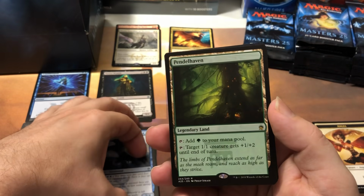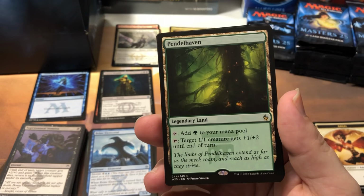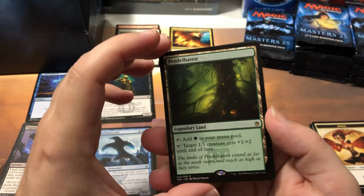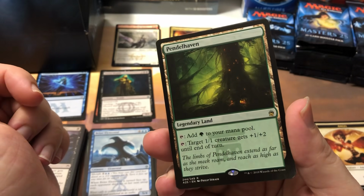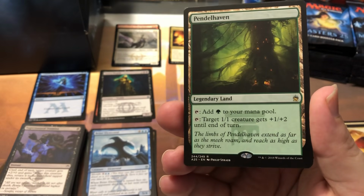I loved this card when it first came out. I thought it was a cool card. I put it in all my green decks back in the day. Yeah, so I really like that card. I thought it was pretty handy just to be able to, you know, pump up a 1/1 to +1/+2, you know.